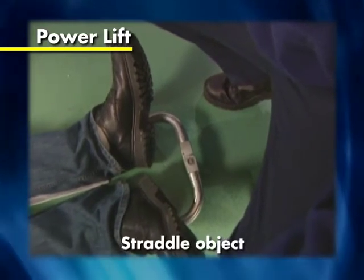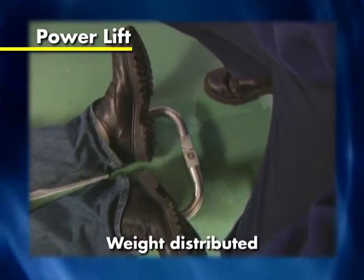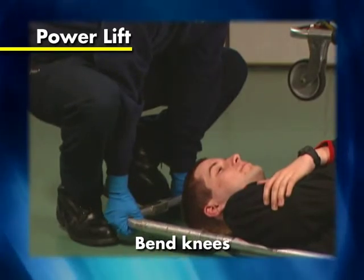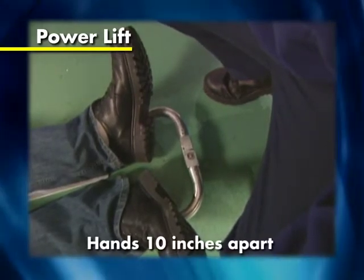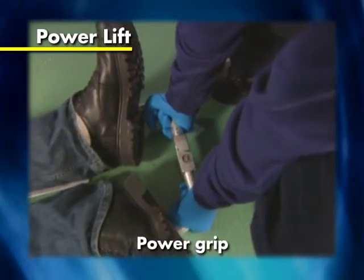Straddle the object, your feet flat with your weight evenly distributed just forward of the heels. Bend your knees, bringing your center of gravity closer to the object to be lifted. You should feel as if you are about to sit down, not fall forward. To provide balance as you lift, place your hands 10 inches apart from each other, palm side up. This is called the power grip.